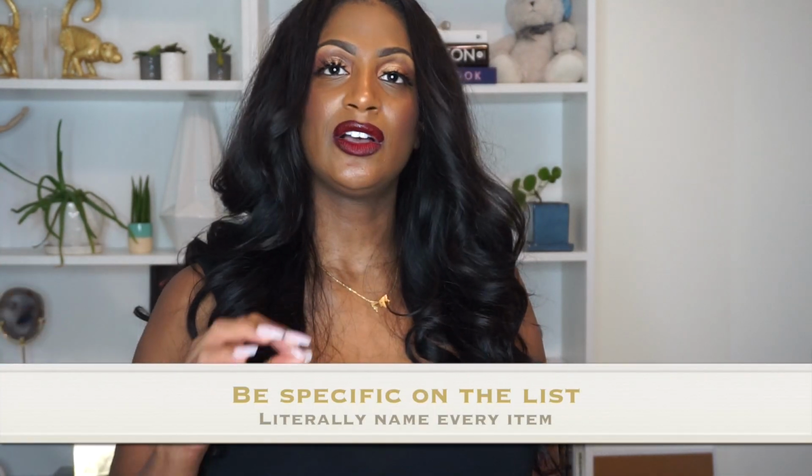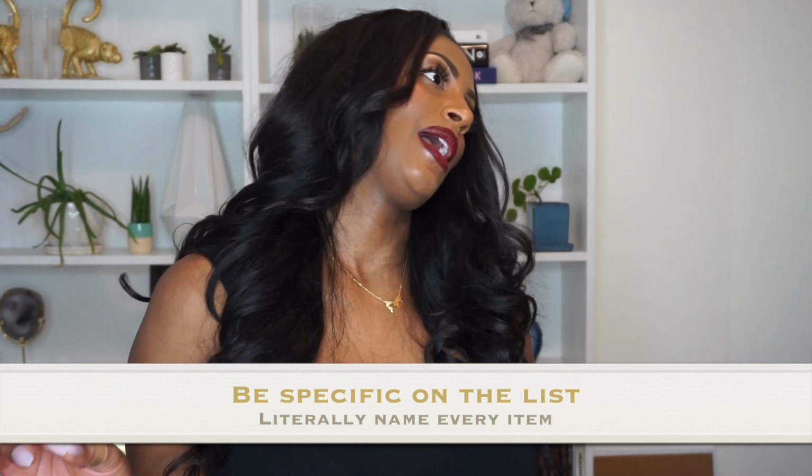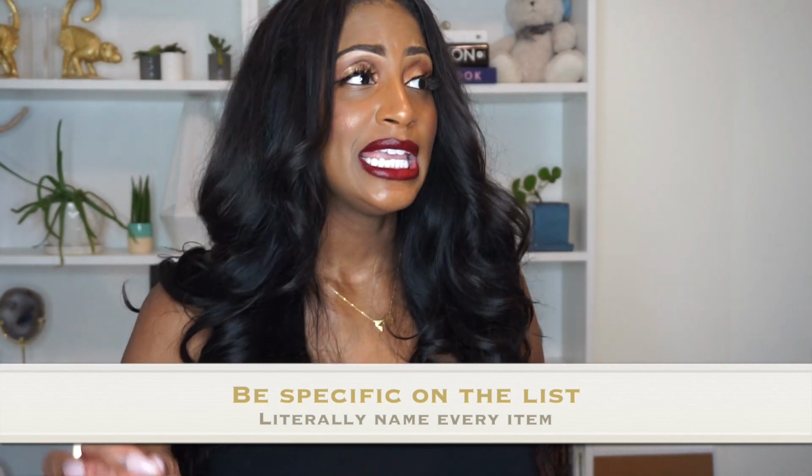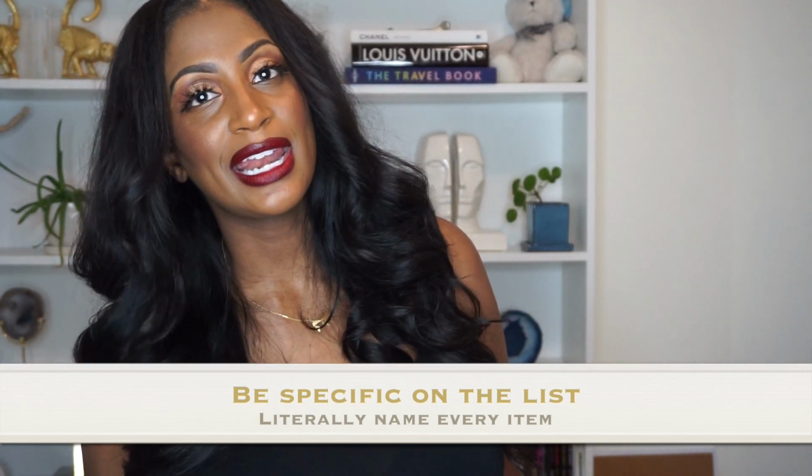Tip number 1, the first thing that I do, I make a travel packing list. I don't just say hair stuff, because depending on how I'm wearing my hair, whether I'm wearing it straight or curly, do I need a curling iron? If I'm not wearing it curly at the time, do I want to use a flat iron? So I usually put everything that I could possibly need on this list, and as I'm going through the list, I know basically how I'm wearing my hair and which way I'm going to go about styling my hair and what products that I need.